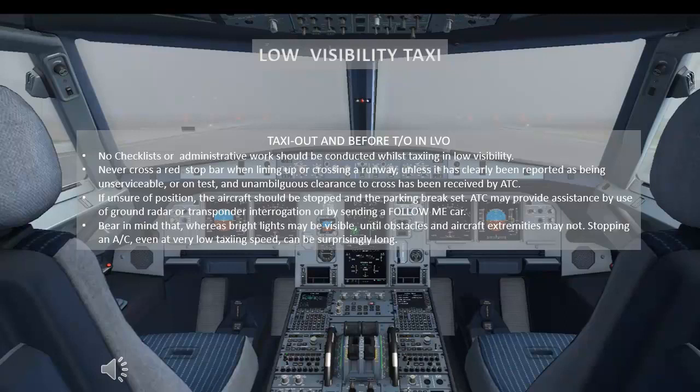If unsure of position, the aircraft should be stopped and the parking brake set. ATC may provide assistance by use of ground radar or transponder interrogation or by sending a follow-me car. Bear in mind that, whereas bright lights may be visible, obstacles and aircraft extremities may not. Stopping an aircraft, even at very low taxiing speed, can be surprisingly long.